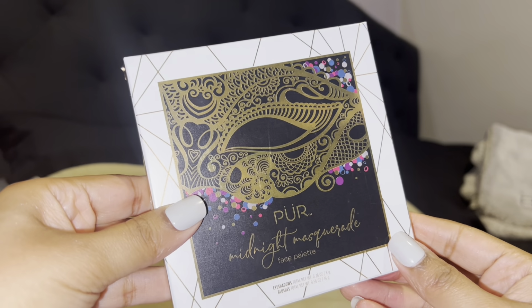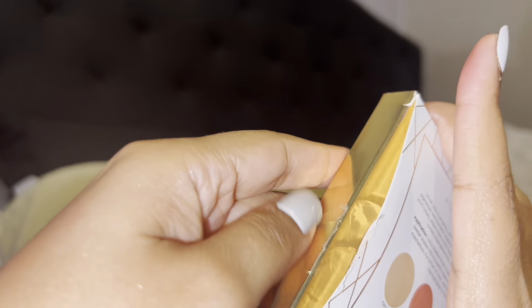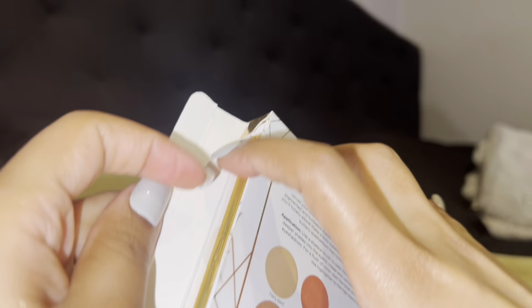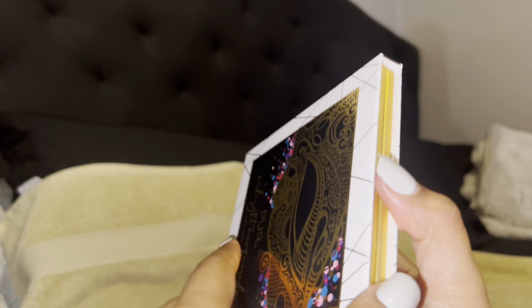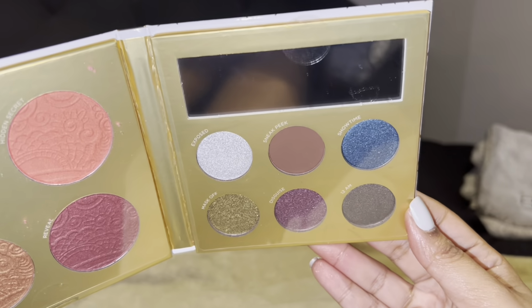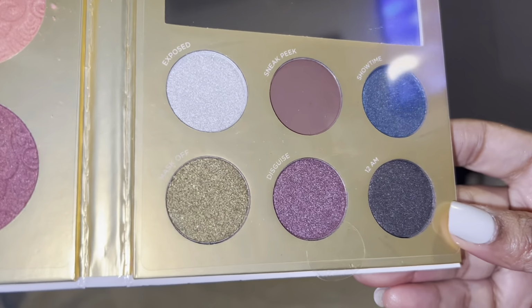This I'm going to be getting rid of. This is the Pure Midnight Masquerade palette. This is one of those cheek and eyes palettes. I have never used this. This was from a BoxyCharm. It is still in the paper and the packaging. The shades are really, really pretty, but I just don't need this.